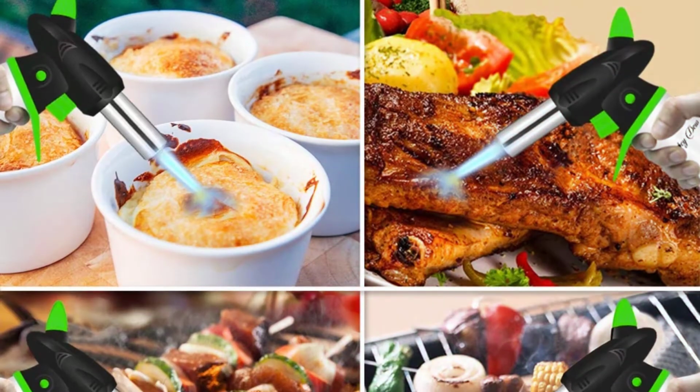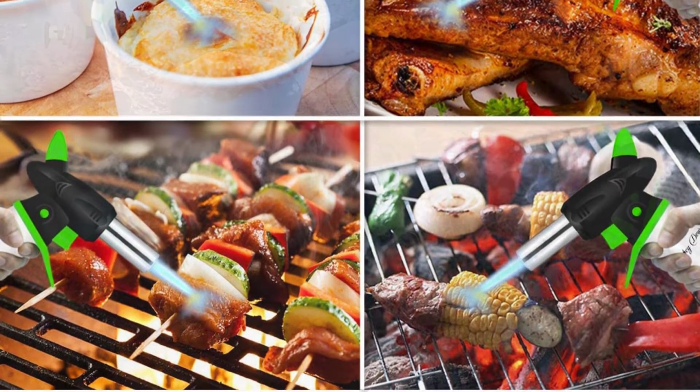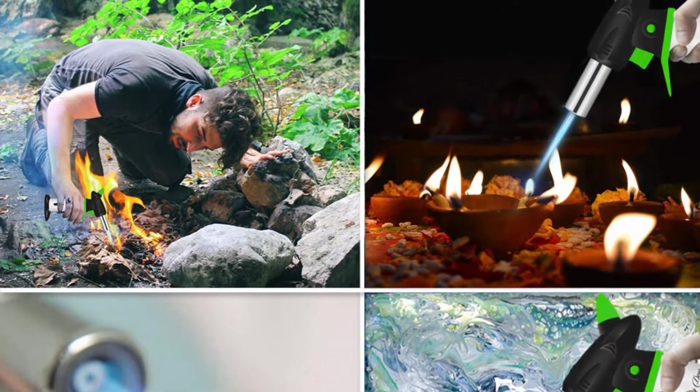Additionally, this kitchen torch is implemented with anti-flare technology as well as a reliable child safety lock to ensure that you can use the product without worrying about your safety. What's more, this torch is made from heavy-duty materials for a considerably longer lifespan.